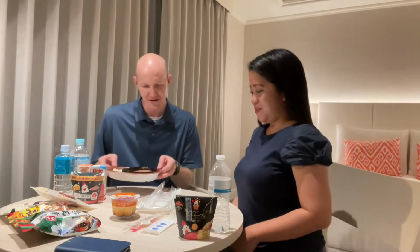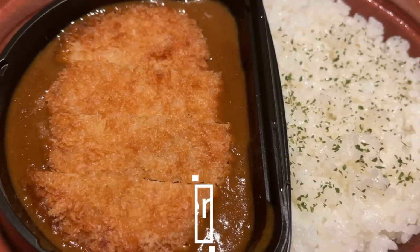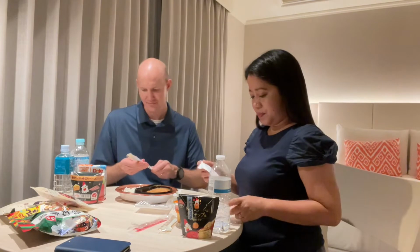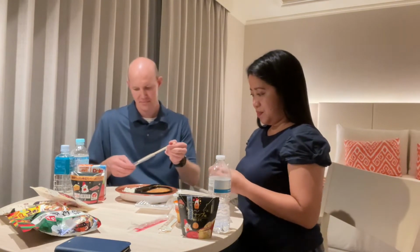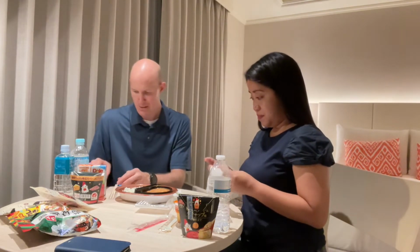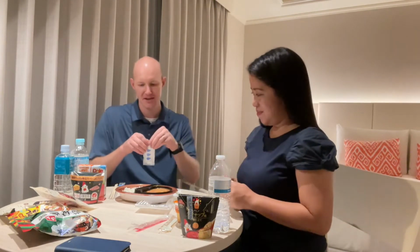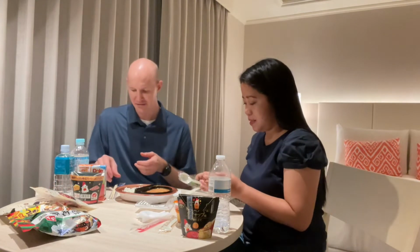All right, so we're going to try this, the chicken curry. With rice. And so we're going to try it. At Lawson's, they give us wet towels. This is called oshibori. So we wipe our hands with it. All right, are you ready to try this? Yes, let's do it.